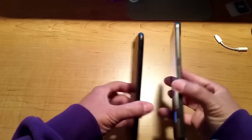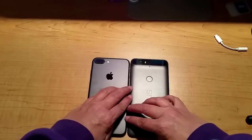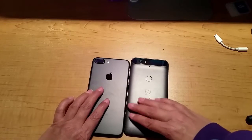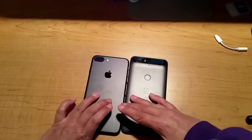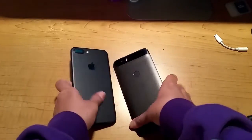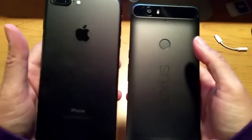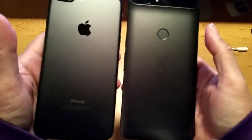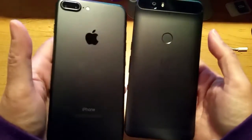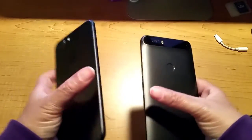And let's just see for thickness. The iPhone 7 Plus is, yeah, just slightly thicker than the Google Nexus 6P as well. And let me just look at those colors, because the Nexus 6P is a dark gray, but to me it really kind of looks like black. They're calling it gray though. Yeah, it looks very similar to the matte black on the iPhone. Very nice. I'm very happy with both my choices.